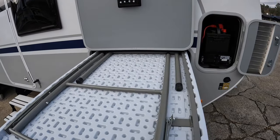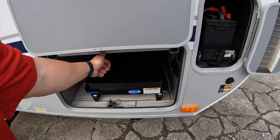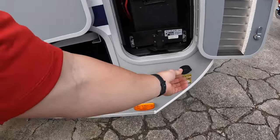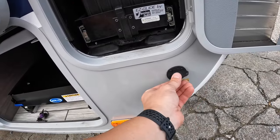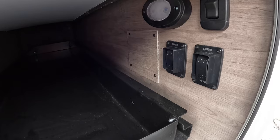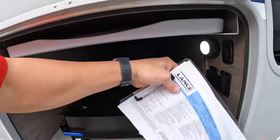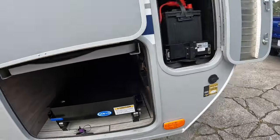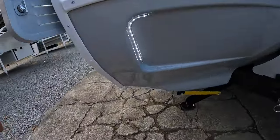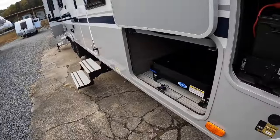Little portable table here, very neat and convenient to have. My camper does not have that, so I'm a little jealous about that. You have an extra little plug-in here for the side solar if you wanted to carry one with you. This right here is where you extend your jacks up and down, the stabilizers. You have interior lighting, and this is the switch I was telling you about that controls the front lights. Like I said, those look pretty aggressive to me. I like it.